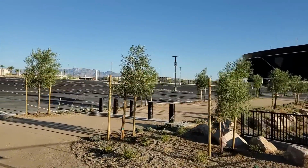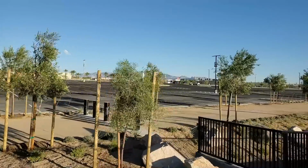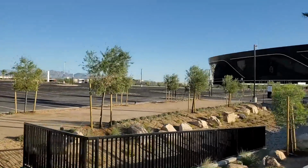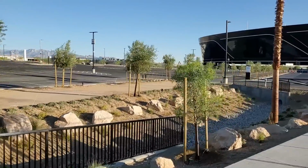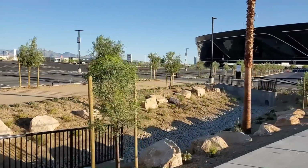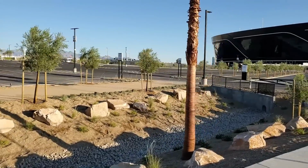Alright, so you can see the landscaping of that. So this is like a wash, or not a wash, but you can see the flood channel there, the sewer. So we got stuff in there.